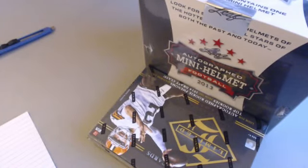Yeah, we just started 15 Inception as well recently. All right, guys. Let's start with a box of 14 limited.